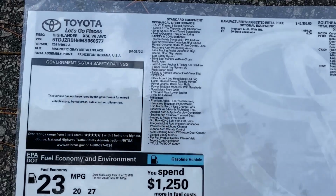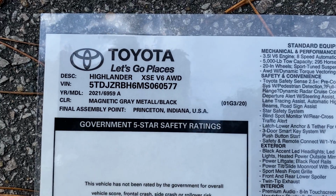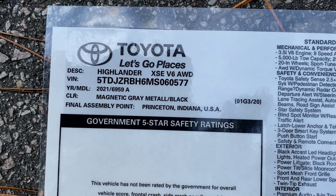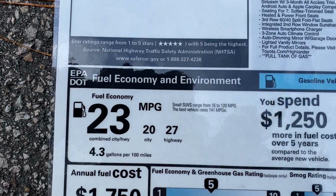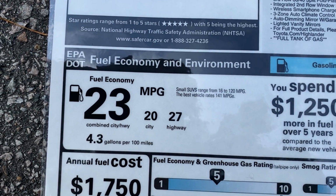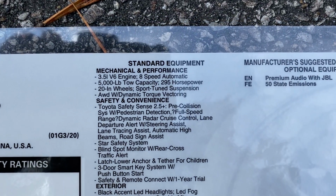Time to go in depth, learn more about this XSE. 2021, made in Princeton, Indiana. I just saw it, Spartan Toyota. In Michigan, they just delivered the 2 millionth Highlander ever manufactured. Amazing. Here's the all-wheel drive. Remember, you can get a little bit better gas mileage combined to 25 if you go with the front-wheel drive vehicle. Here's some specs on it.